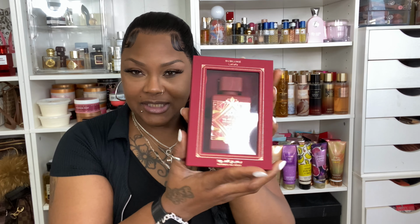The first one is going to be, and I'm going to need my glasses, y'all. Okay, so the first one is by Lataffa. It's Sublime, and it's Baddie El Oud. Now, this is how the box looks. That's one thing about Lataffa. They're going to hook you up with the look, the luxury, okay? This is what it looks like in this nice box with velvet to it.